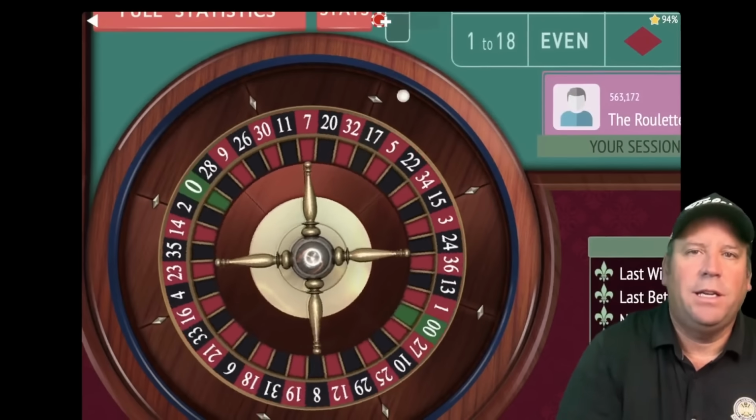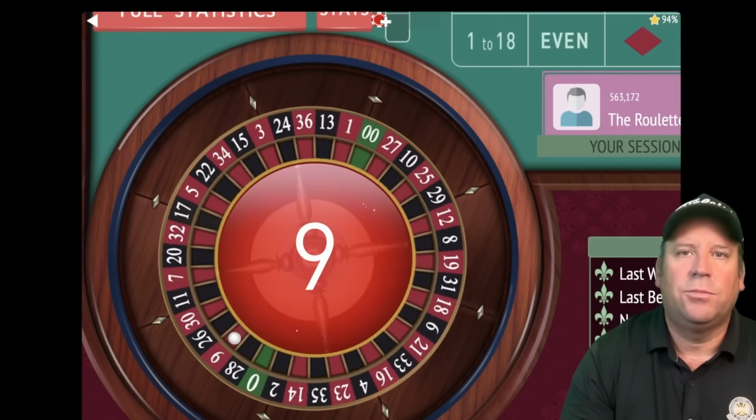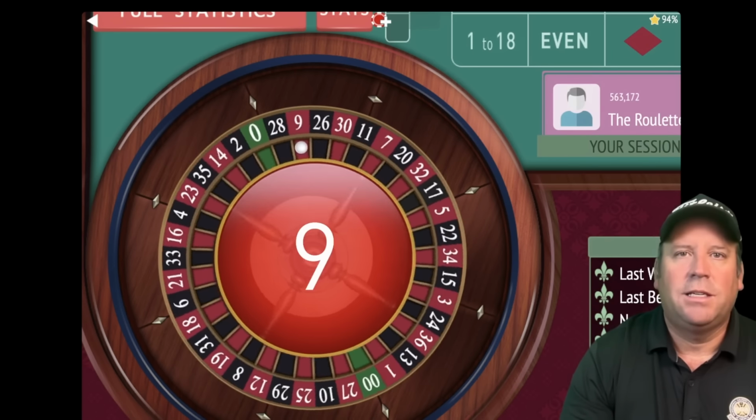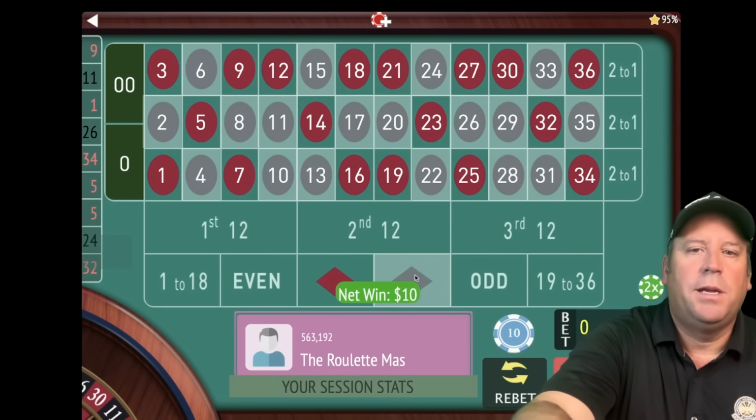And we're up 70. And the cool thing about this system is if you got 15 in a row of one color, you wouldn't lose your bankroll because you're only losing $10 per spin. And that's the minimum, the starting bet amount. So we'll be on black for 10 now.